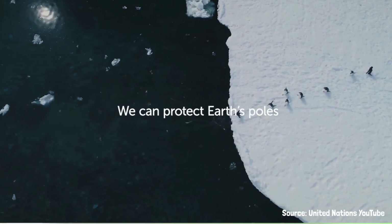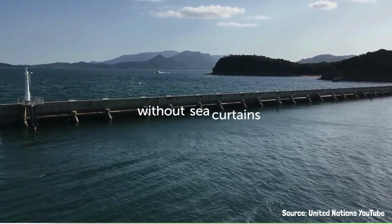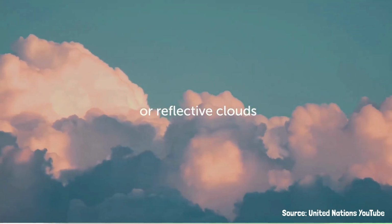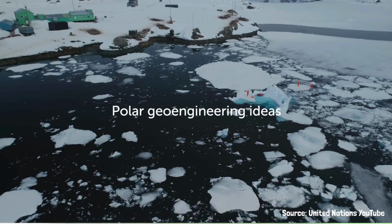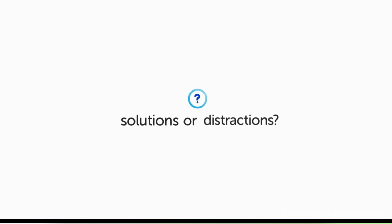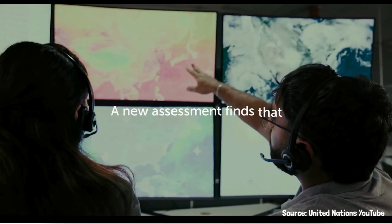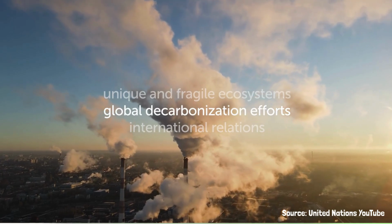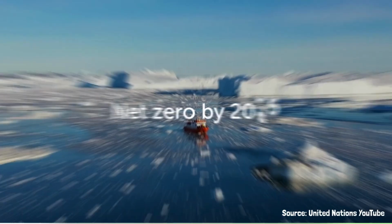Let's have a look at this week's story. Scientists have shared their thoughts on a technique called geoengineering to fight climate change in the Arctic and the Antarctic. Some ideas include trying to make sea ice thicker or putting more reflective particles in the air to cool the Earth. More than 40 experts say that these methods could be dangerous, very costly and unlikely to work. Instead, they are urging countries to focus on reducing emissions and reaching net zero to protect the planet.